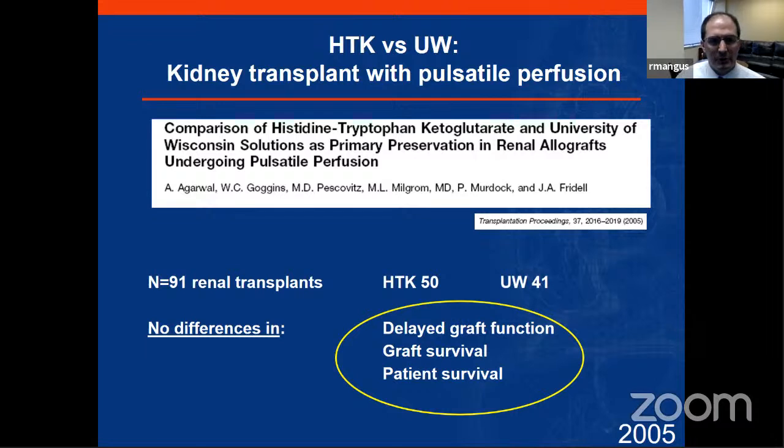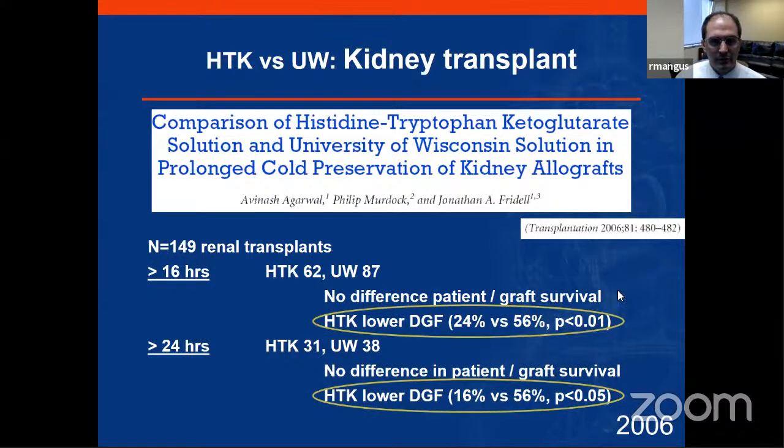We started using HTK in 2003 at our center, so by 2005, we began to analyze the outcomes to determine if there were differences. The study that we used was HTK compared to UW, but we actually looked at it in a pulsatile perfusion. So every kidney was placed on a pulsatile perfusion machine. And we found no difference in delayed graft function, graft survival, or patient survival. And so we continued to use it as our primary preservation solution.